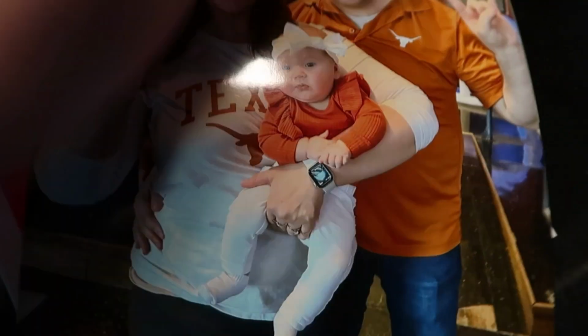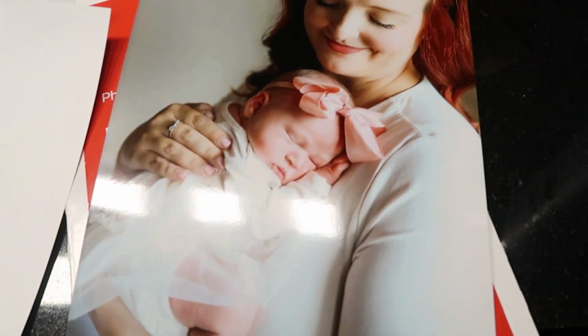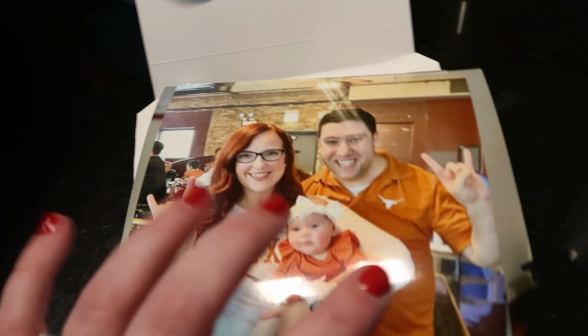I have this one of us from the game. Oh my god, it turned out so cute. And then I have this one of our tree, and this one for my reason why page. Oh, I'm hoping to get to December Daily tomorrow, but I also have more photos in here. So that was errand number 3.